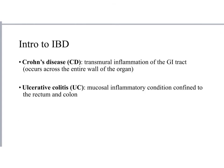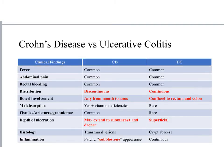The two distinct clinical features of IBD are Crohn's disease, which is characterized by transmural inflammation of the GI tract, occurring across the entire wall of the organ. Different from that is ulcerative colitis, a mucosal inflammatory condition confined to the rectum and the colon. Here's a quick summary so you can tell the difference between the two. I've highlighted in red the major differences between Crohn's disease and ulcerative colitis.